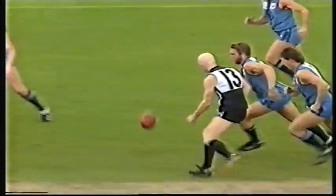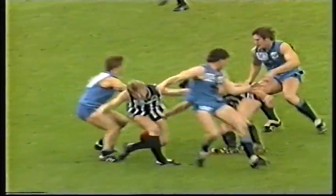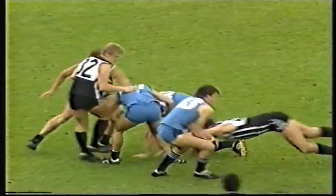Reynolds. Viney. A long kick by that player in towards Wilmot. Phelps there with him. Duck clear. First down will be balled. Can't handle it. One grab. He's under pressure. Lost the footy.